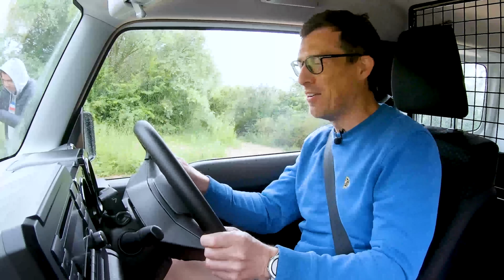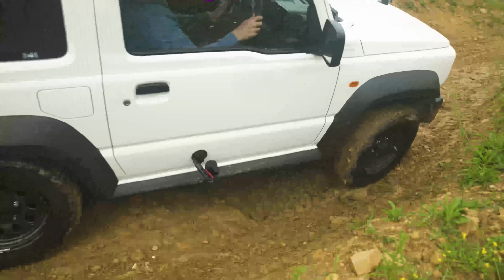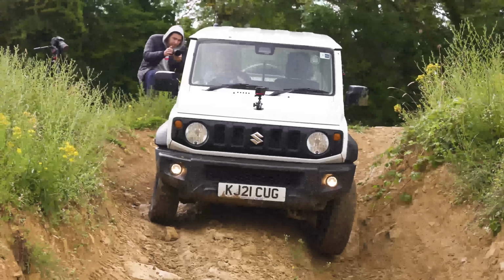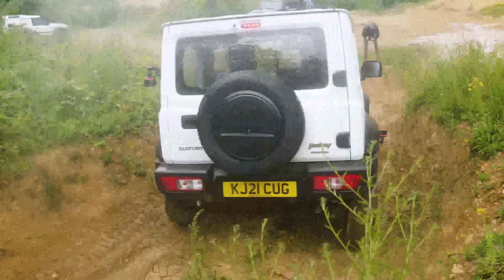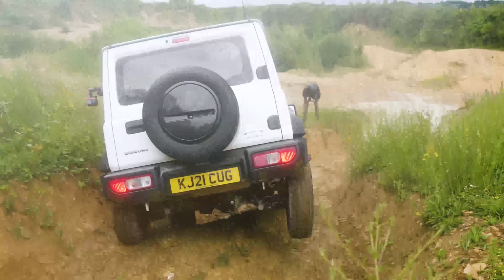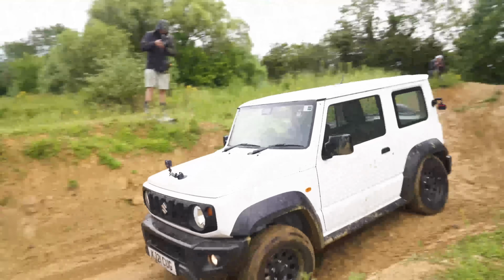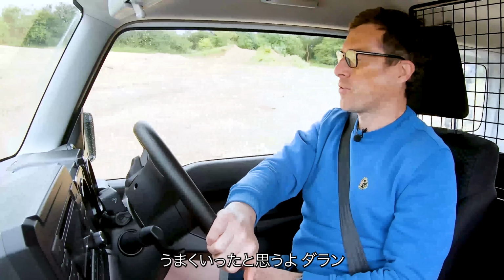Oh, nice finale as well. Now this big hole could be very, very sketchy for the little Jimny. Oh, I've bottomed out. Oh, I hope we've got the diff guards on. Oh, there we go, we're out of here. Do you know what? I did bottom out, bit of power got me moving though. We got through it in the end.